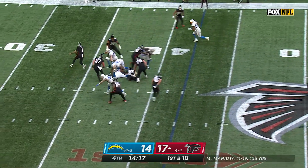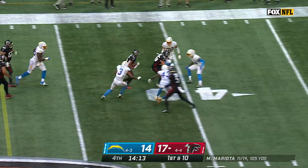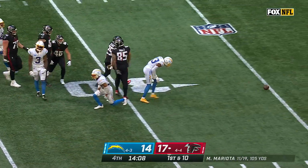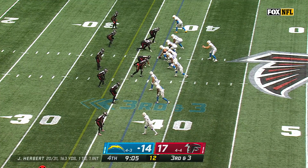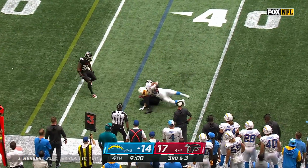Mariota couldn't find anyone, spins out of trouble, and now dumps it off, and it's another first down and much more for Algier. So Mariota makes something out of nothing. He was almost brought down. Let's see if the Falcons can get more pressure this time around. Herbert on 3rd down. What a tackle.